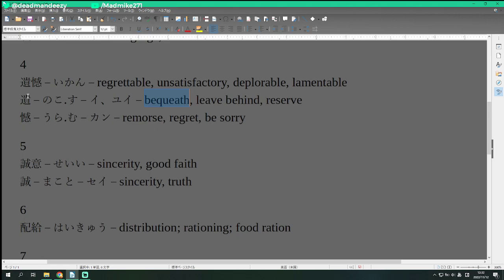You got something in the center of the shell, some kind of treasure or something left behind that you're giving to someone else and bequeathing it. Nokosu, I or yui, is to bequeath or leave behind.